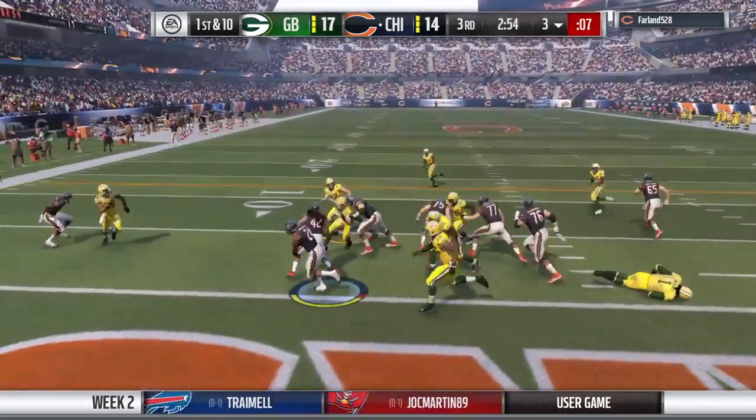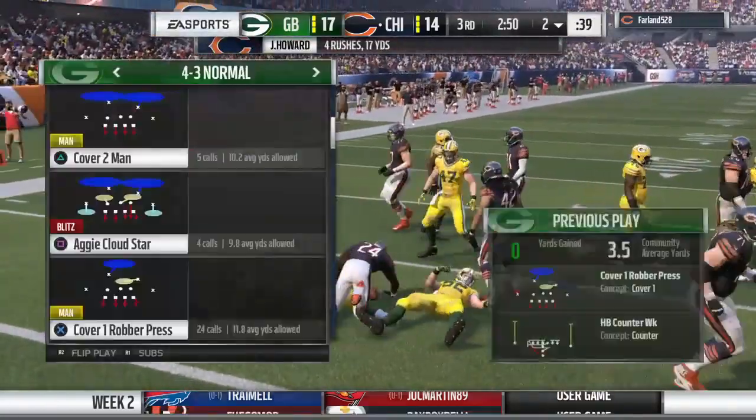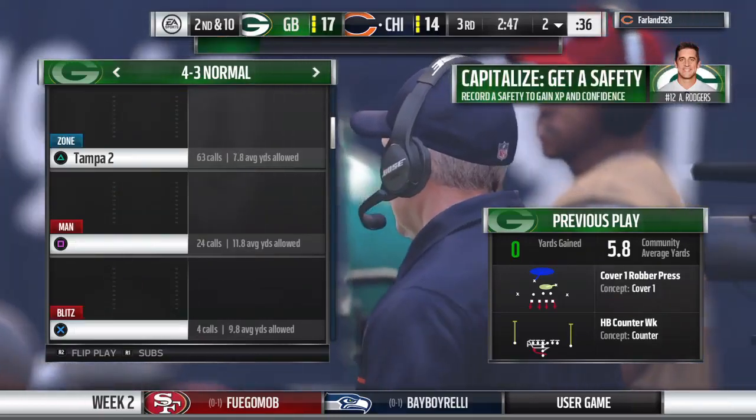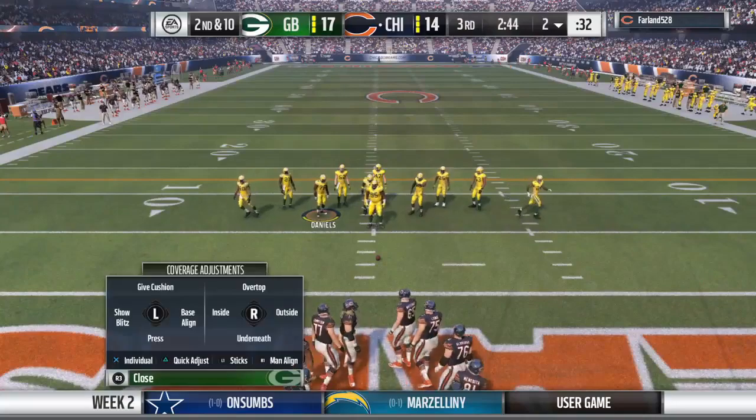They go with Howard to begin the drive. And he was very fortunate there to get out of his end zone. He maybe got back to the 2-yard line. No gain on the play there. It'll be 2nd down. So 2nd and 10 here.